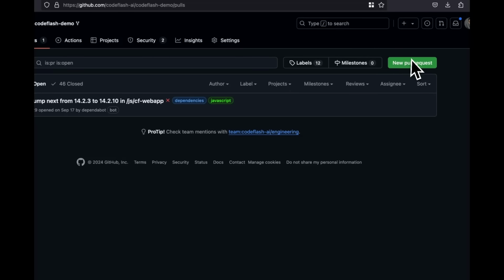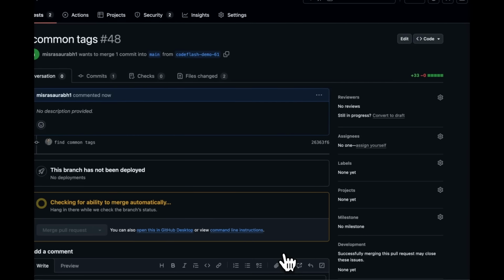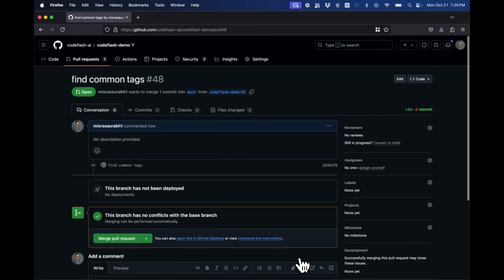So now this is going to create a new pull request over here. I choose the right base repo and then create the pull request. Since Codeflash is installed into this repo, this will start running as a CI time GitHub Action check.